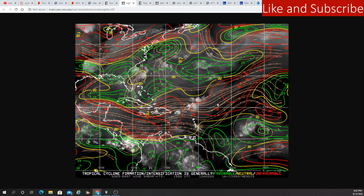If the storm does what I think it's going to do, which it probably won't, I think the storm is somewhere like right here. That's what I think the storm might do. Now, it may enter wind shear of up to 25 to 30 knots. That's not horrible, but it can do significant damage to the structure of a tropical system. Will it completely destroy it? I don't think so, but it will do significant damage to it.